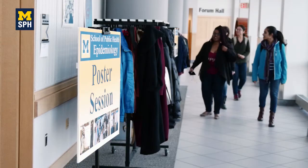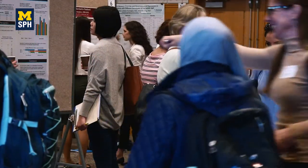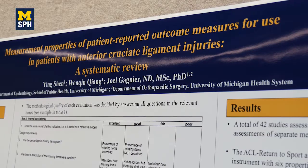I got interested in epidemiology because I began working in a local health department and I really saw the impacts you could make with that degree. The core of epidemiology is more about the methods of how you collect data, how do you develop and design studies, how do you do interventions, and then how do you analyze those data?